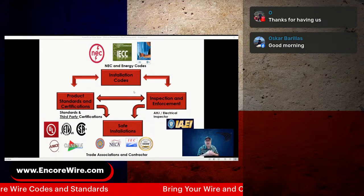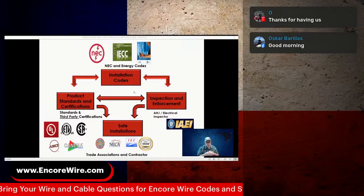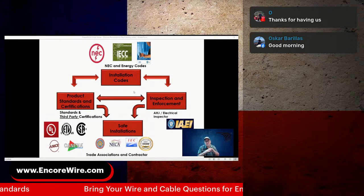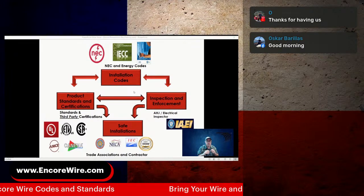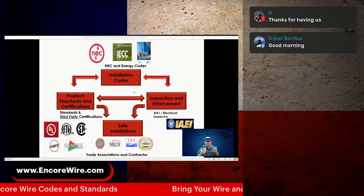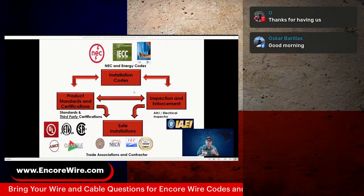So when you think about the role of codes and standards, especially with Encore Wire, you'll see that it is basically an interaction between not only the standards, but also the inspectors, the safe installation by the electricians who are installing it, as well as the AHJs, which is the municipality folks, right? So as you can see here, it all really works together.